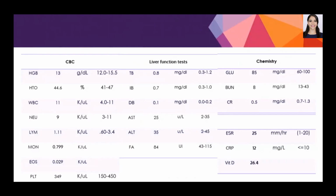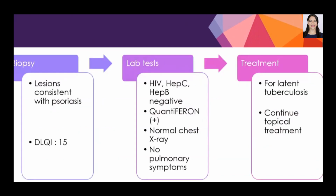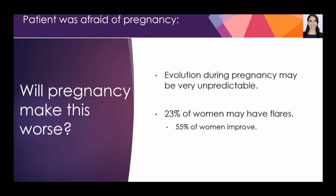So the patient came back with her results. Everything seemed quite normal except for elevated C-reactive protein and ESR, and a low vitamin D level. The biopsy was consistent with psoriasis. She had a DLQI of 15, so her quality of life was severely impaired. And she had a positive quantiferon test, so we sent her to the infectious disease department where she received treatment for latent tuberculosis, since her x-ray was normal and she had no pulmonary symptoms really, and she continued topical treatments.